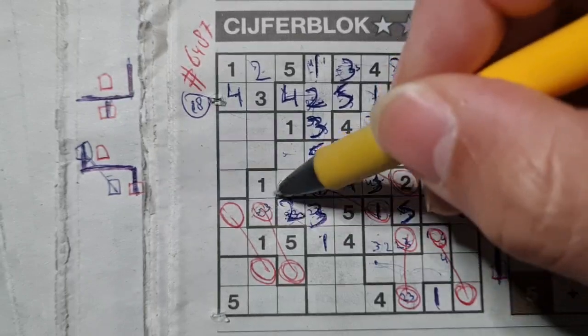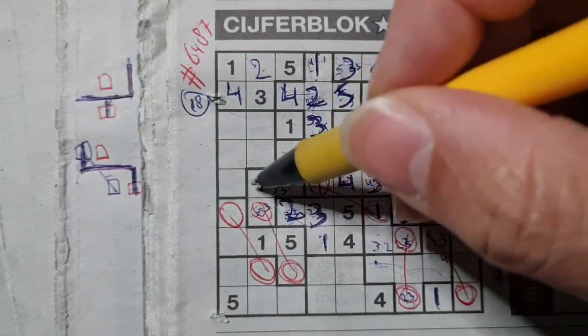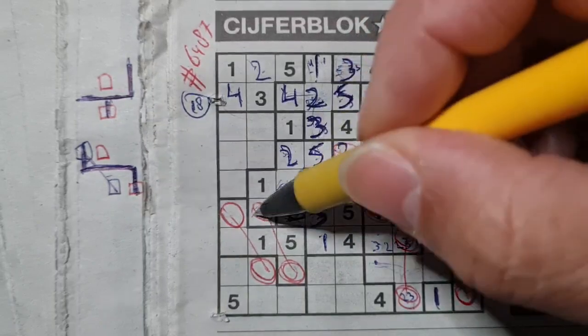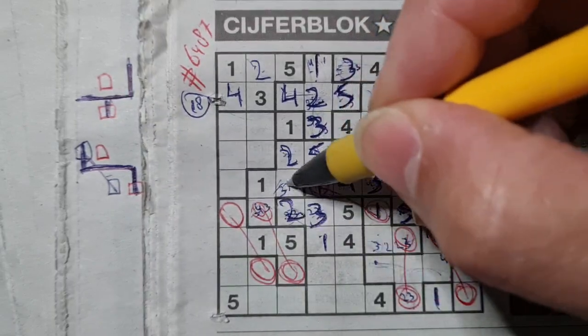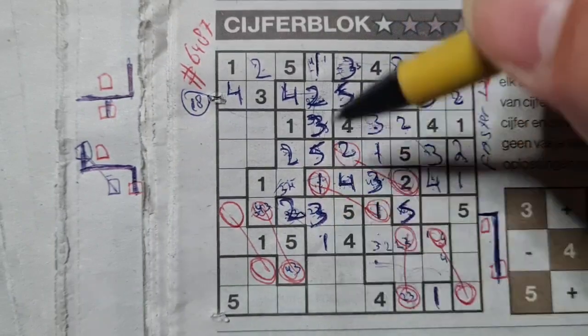These two boxes surround the 2, can be chosen, 1 max left of the 2 in this W area shape. Should be here. 2 numbers left, the 4 and the 3. And this box is connected with that box. So 4 and the 3.